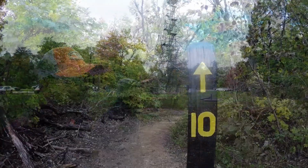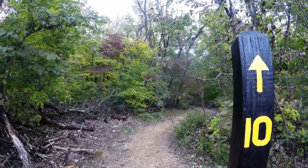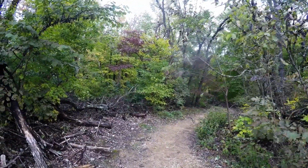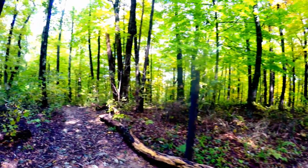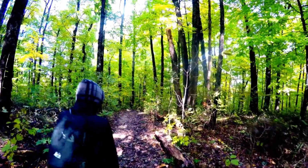Yep. We're on a hike on Trail 10, which is supposed to be one of the more rugged trails here at Brown County State Park. We are going to do Trail 10 counterclockwise. Lead the way, Catfish. Yep.